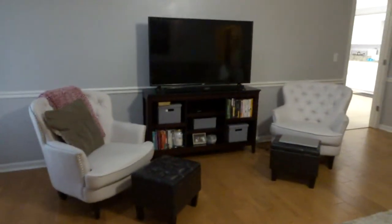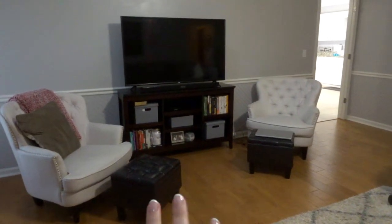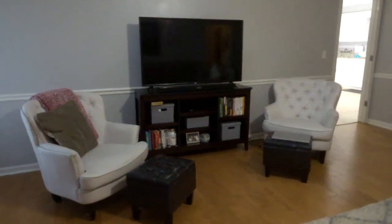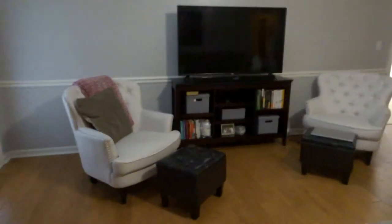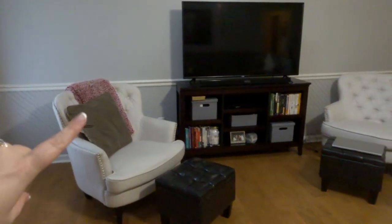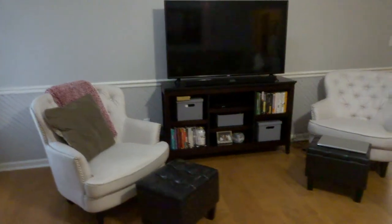So if you're sitting on the couch, this is what you look at. And I got these two chairs from Amazon, and these two stools actually came with the bench that's in my entryway. And the chairs are kind of like a cream color. This blanket came from Walmart. This is just one of the pillows from my couch, and I need to get new pillows for my couch so bad.